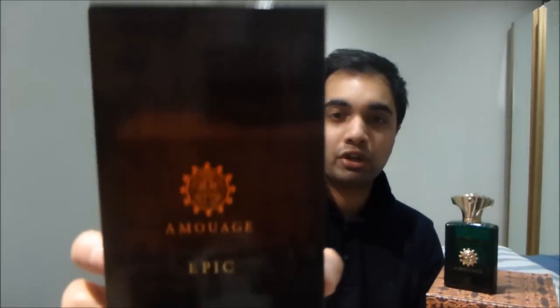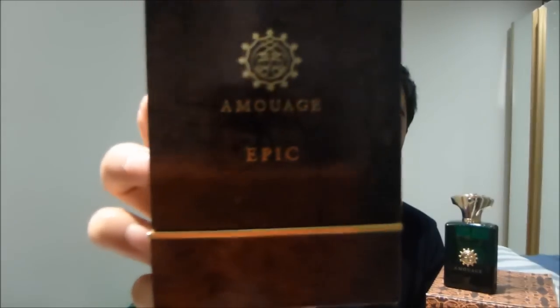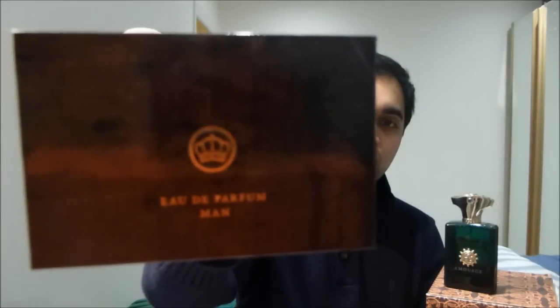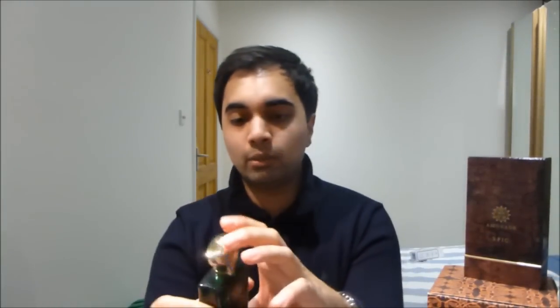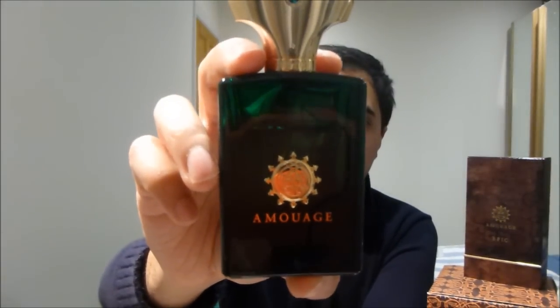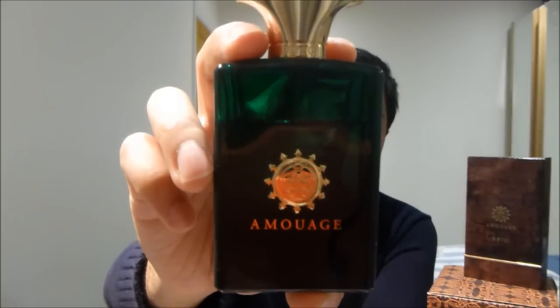Let's start with the presentation, something I like to do in this series. Great packaging from Amouage, very solid box. I like what they do with their box designs as well. There's always something interesting and creative going on, and it's nice that it's not uniform packaging. The bottles are definitely similar, but not always in terms of colour. But I love this simplicity, just perfection, really.